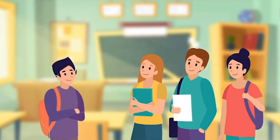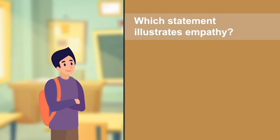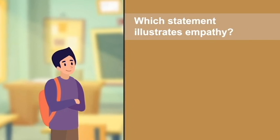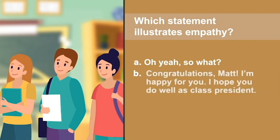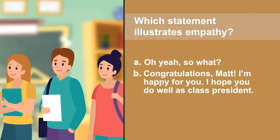Matt has been voted as class president. Which statement illustrates empathy? Oh yeah? So what? Congratulations, Matt! I'm happy for you! I hope you do well as class president.